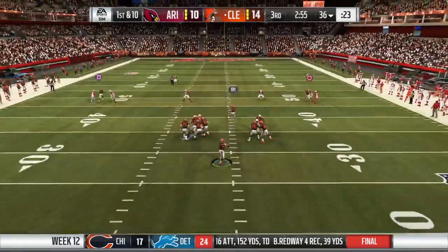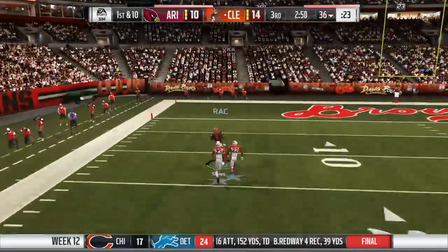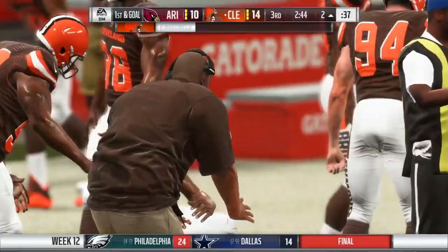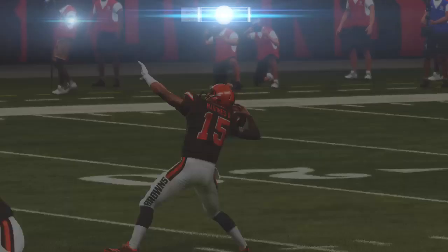They go play action here on 1st down. He's going to rifle one deep left side. And this is, oh my goodness, he pulled it in one-handed. And oh, so close as he takes it all the way to the 2-yard line.